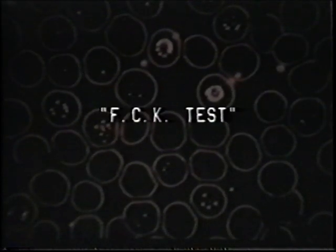In the event of a positive result, a differential test may be applied to determine whether the disease is cancer or another degenerative illness. We shall now pass from theory to reality as I draw your attention to the following films.